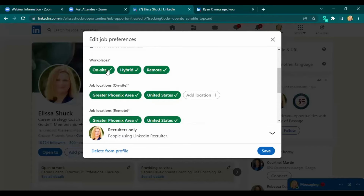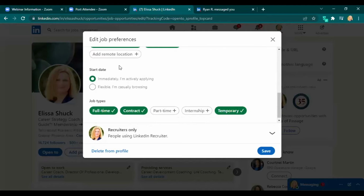Now you have your options of on-site, hybrid, remote. You can put your locations in here. You can also put in your start date. Now you can say immediately, I'm actively applying, flexible, I'm casually browsing. Even if you are casually browsing, I suggest that you click the immediately, I'm actively applying option here, because most recruiters want to see who is actually open to making their move. It doesn't mean that you don't have choices. You're going to do interviews, go through interview processes, and have lots of conversations, but because this is a filter that recruiters can use, most of the time they are actively searching, so you want to demonstrate that you're actively applying.